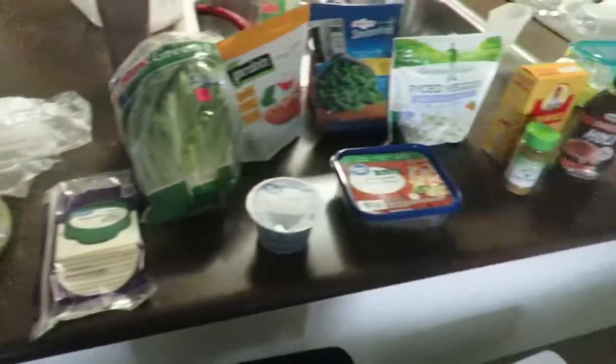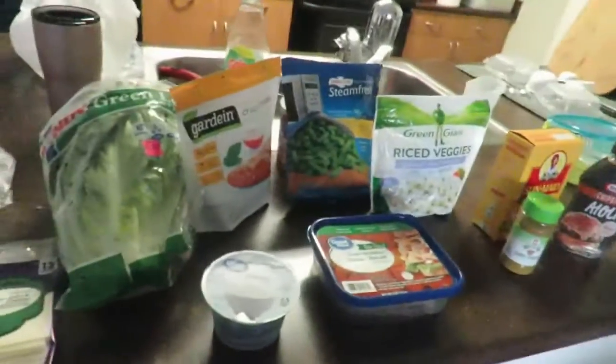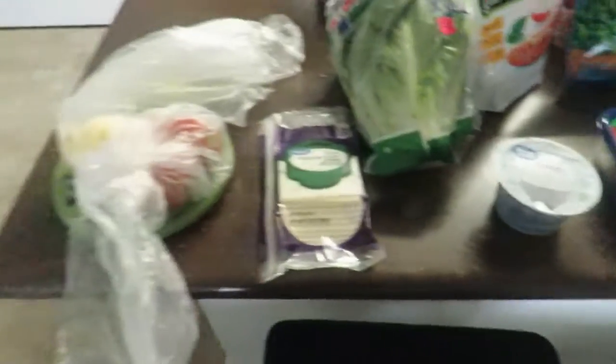This is my grocery haul for the week. I spent $25 and let's see. I spent $26.97. So let me show you what I got.